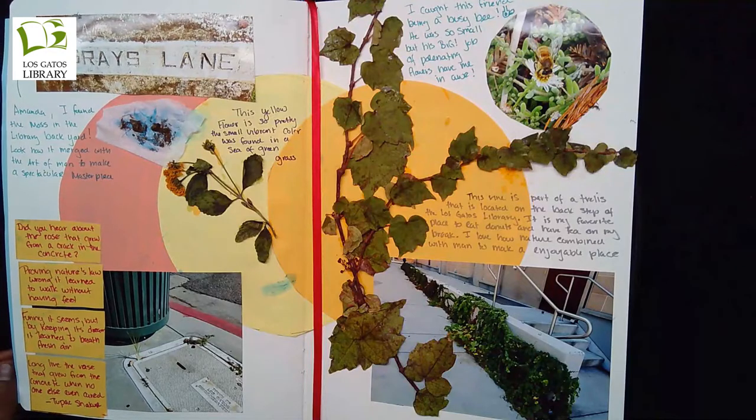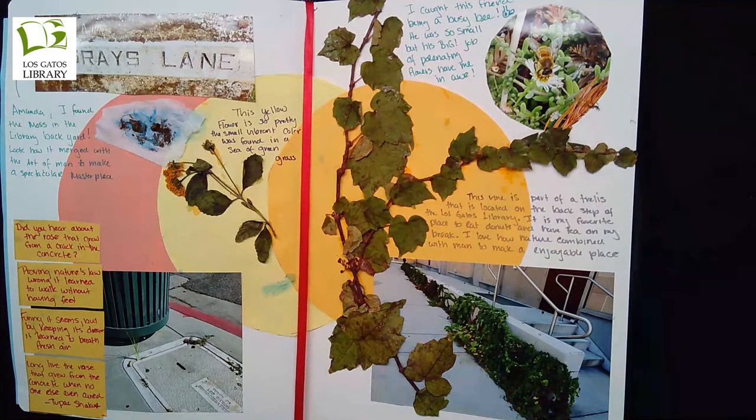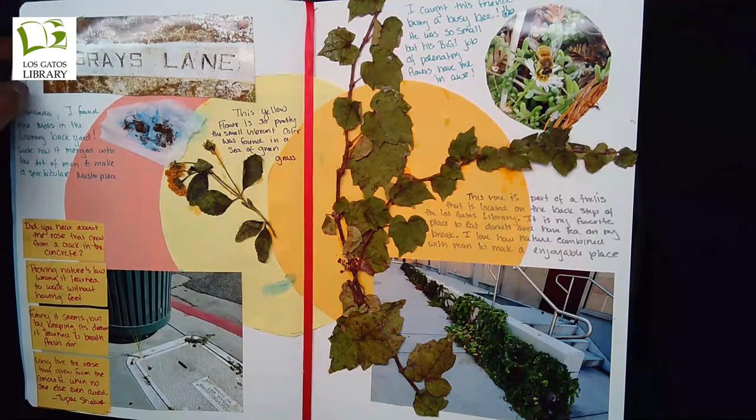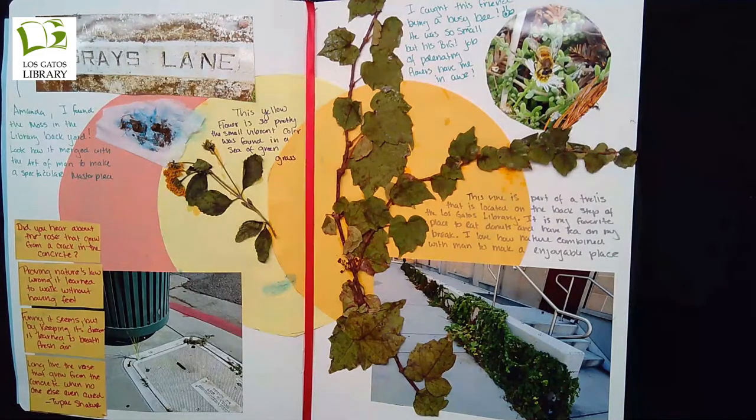So let's begin our journey. When I first did this, I was working at the library and I decided to take my nature journey walk for lunch break. While I was standing in the library, in our back porch patio area, I located this walk. It's called Gray's Lane. And I got so excited because Amanda's assignment was to find a piece of moss on a rock. And this was so great, right in our backyard.